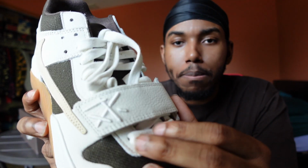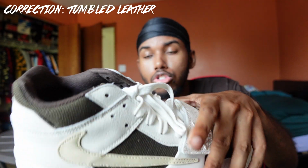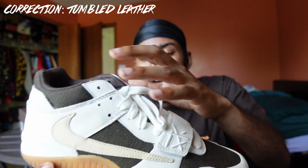Now, I would have done something better for his logo, but hey, beggars can't be choosers, and plus this is not my shoe, it's his shoe. Going on to the outer side, of course we have this, it feels like patent leather, to tell you the truth. This feels like patent leather because of how soft it is.